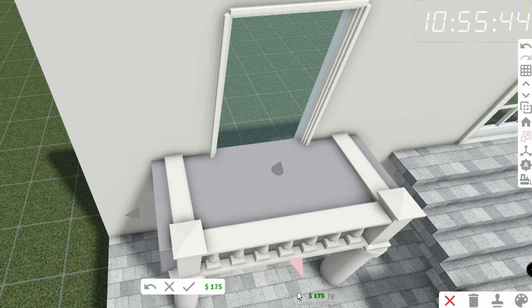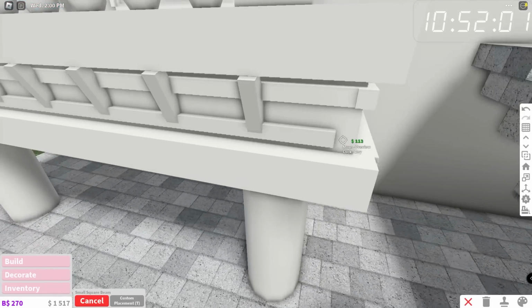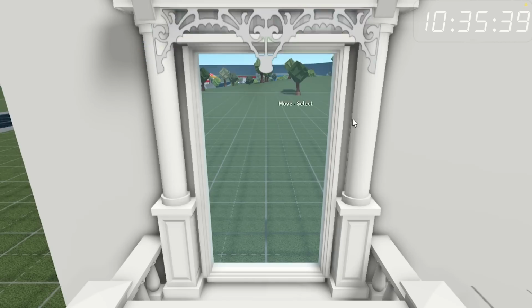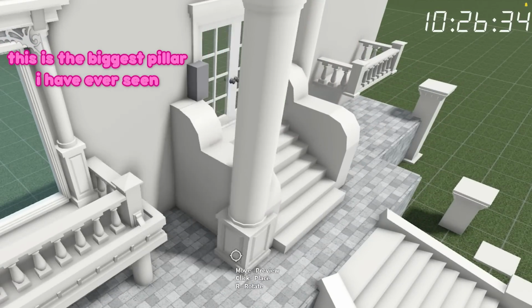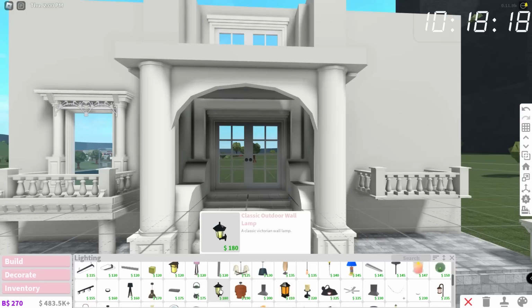This is the most detailed build I have ever done. It is also quickly becoming the most expensive house as well. So I was using a couple pictures, actually quite a bit of pictures as my inspiration for this. I've never built anything like this, so I really wanted to have fun with it.